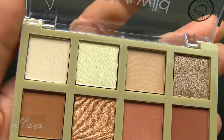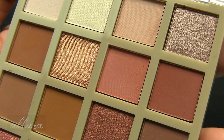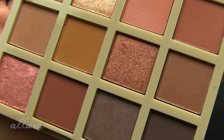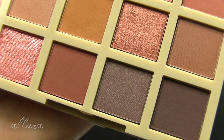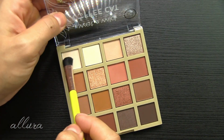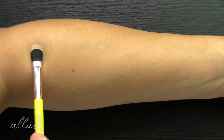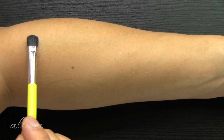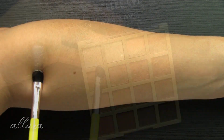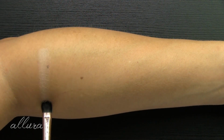As I do with all eyeshadow swatches, I will apply these with an eyeshadow brush over a layer of eyeshadow primer and a thin dusting of translucent powder, as I always do. So the first shade is called Cream and Sugar. I do have this light scratch here, so hopefully that's not too distracting. This is a pale kind of cream shade with a matte finish. I'm gonna add a second layer onto that, build up the color there.